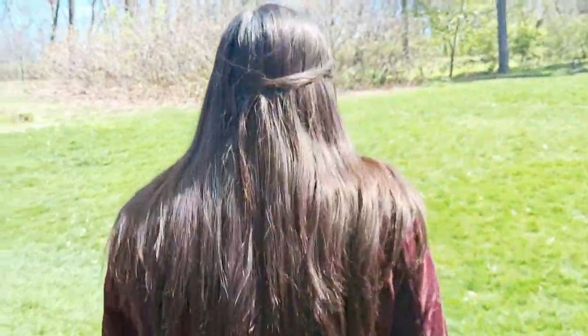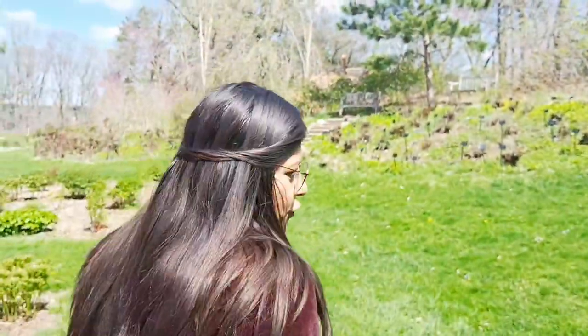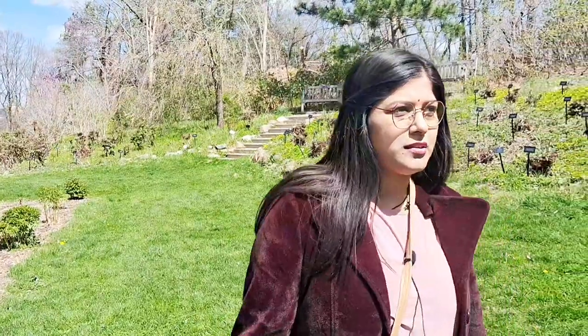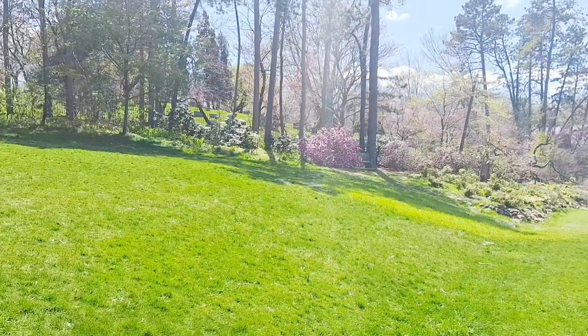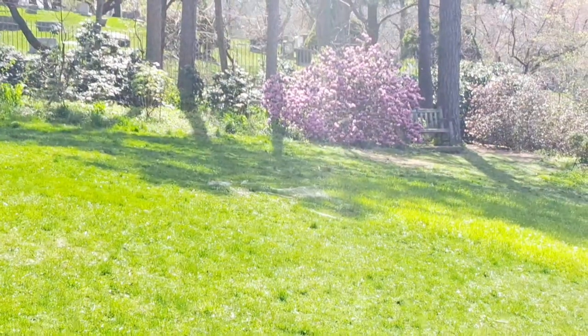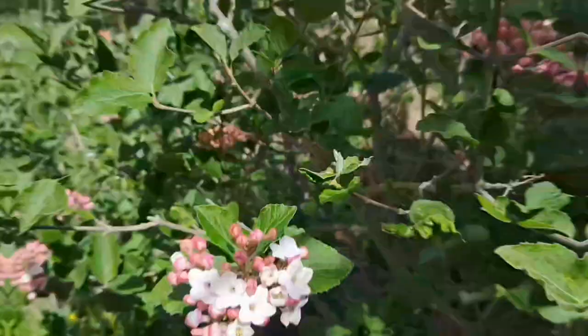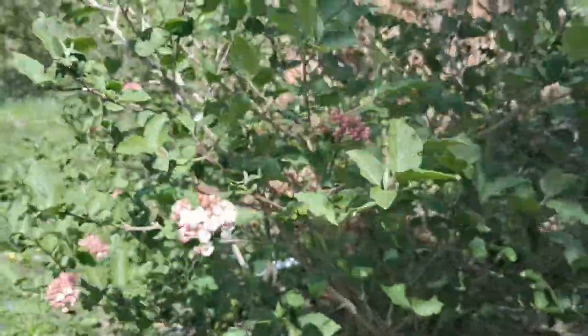So people, you can sit here. They have benches too, and you can do volunteering also to take care of these plants, flowers. Look at that lovely color. Is it possible to zoom it? It's windy today.